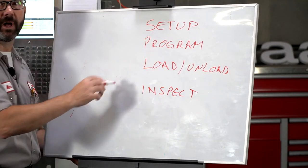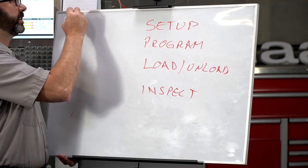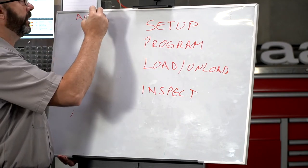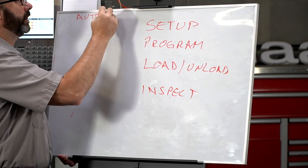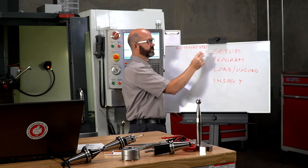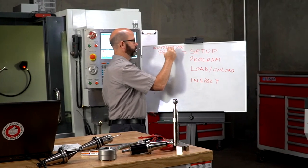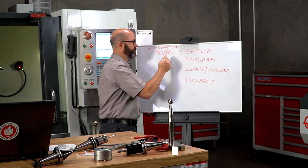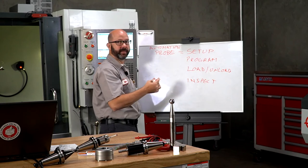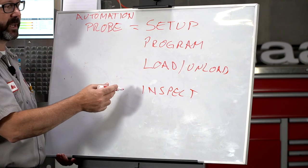But whatever we can do to automate any of these steps, we're going to be more productive per man hour. We're going to have a higher output. So automation, as in Haas Automation. We can automate the setup process. If you want to automate your setup process, you're going to buy the probe. That is how we get from manual to automation. That's how we're going to save money. This is how we automate our setup, with the probe. And not only that, but we can actually use the probe for inspection as well.